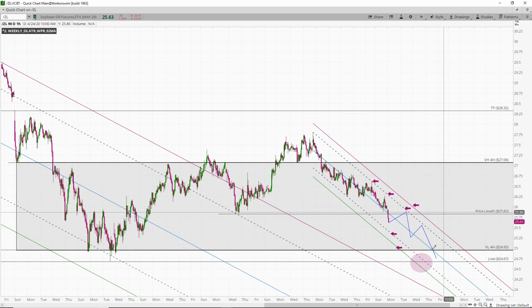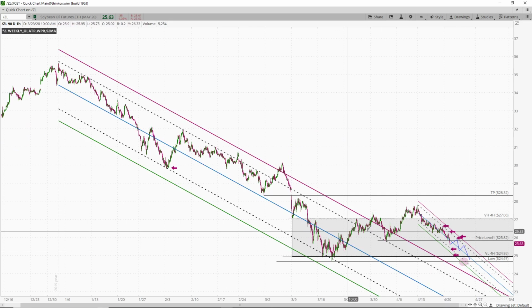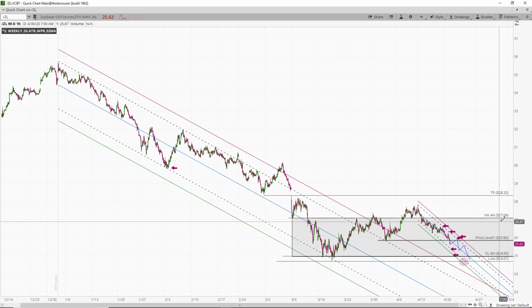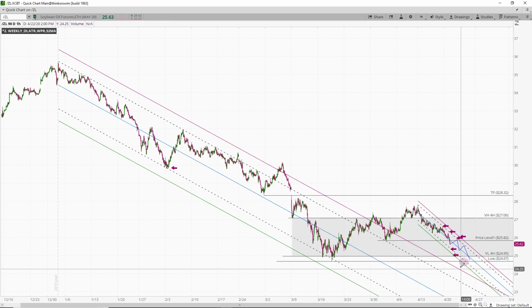Corn's looking really bullish. I'm looking for a turn. Not financial advice, but definitely something to watch here, as this starts to look more like a basing bottom pattern within this range of trading. So we've got this high value. We want to think short up in this area, if you want to be a short seller, and start thinking long down in this area.